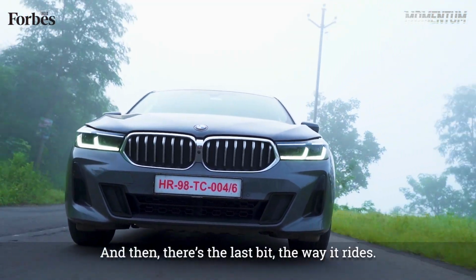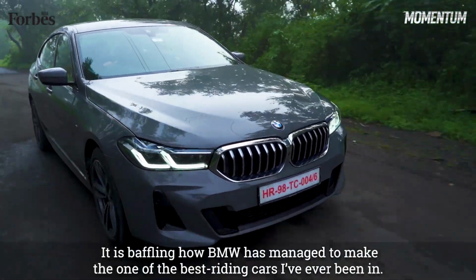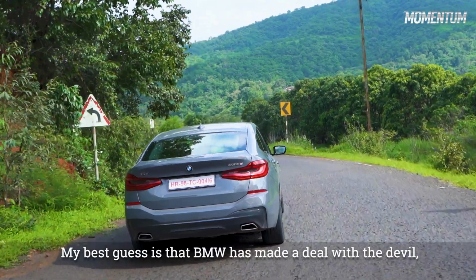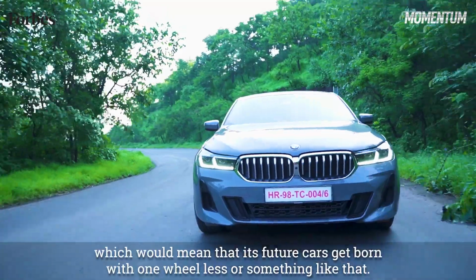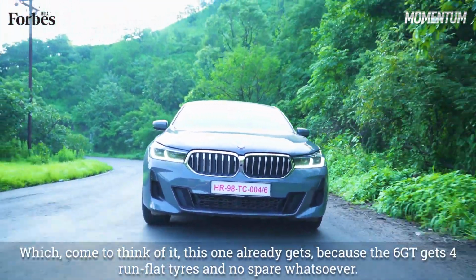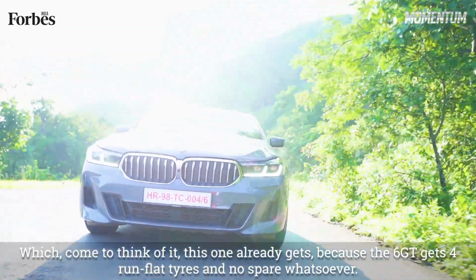And then there's the last bit, the way it rides. It is baffling how BMW has managed to make one of the best riding cars I've ever been in. My best guess is that BMW has made a deal with the devil, which would mean that its future cars get born with one wheel less or something like that, which, come to think of it, this one already gets, because the 6 GT gets 4 run-flat tires and no spare whatsoever.